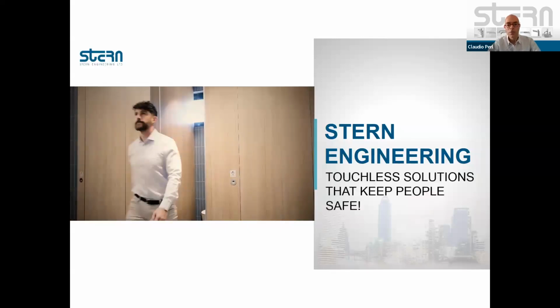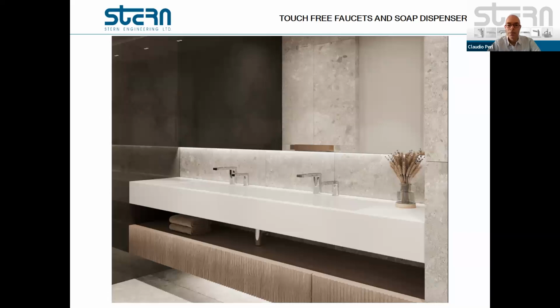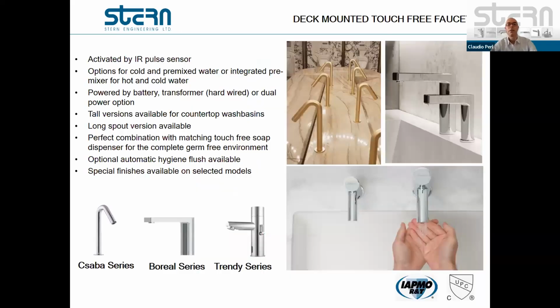So I'm going to go through the different lines of products. Of course, before going any further, just to let you know that all the products that you're going to see in this presentation are CSA approved, IAPMO approved. They're ready to be sold and installed in Canada. So we will start with the deck-mounted faucets.